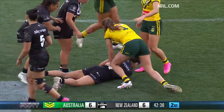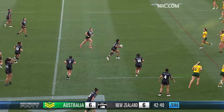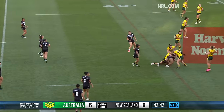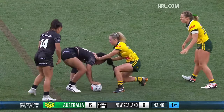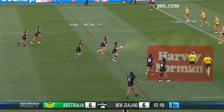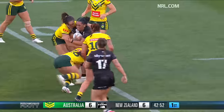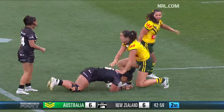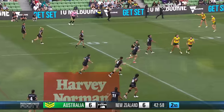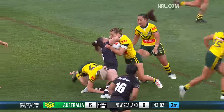Another pass on the deck, swooped upon by Abigail Roach here. Well, that was really good competitiveness there by Abigail Roach. Not willing to just let that one go to ground and we'll set up for a scrum. She dove on it, got her team on the front foot. And again, Georgia Hale's getting to work through the middle. So Nevada George, whose lead run had that try chalked off a moment ago, taken down. And now Hale off the back of it.